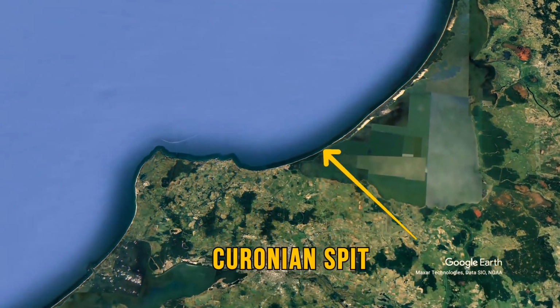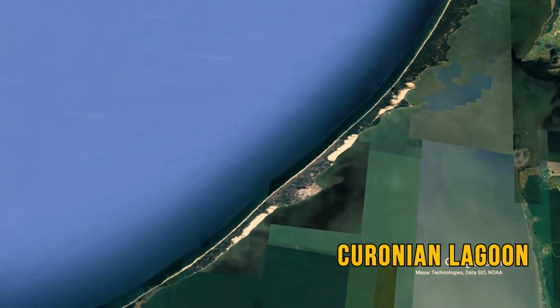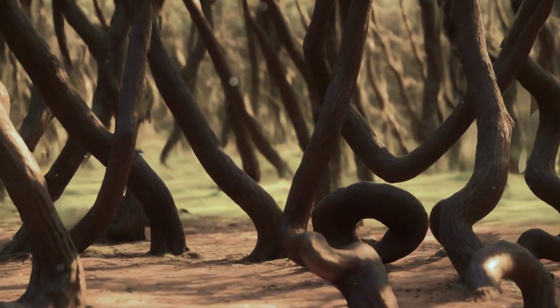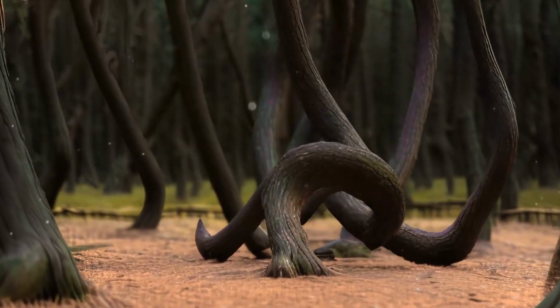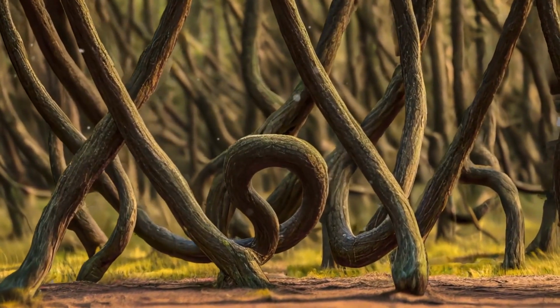On the thin Curonian Spit splitting the Baltic Sea from the Curonian Lagoon, there is one of the most bizarre places on Earth. Locals call this area the Dancing Forest because pine trees in this forest have shockingly unusual shapes. They twist in spirals and circles along the ground.